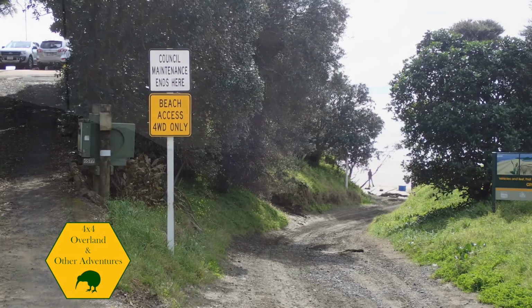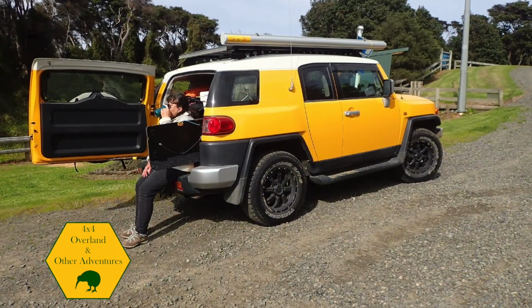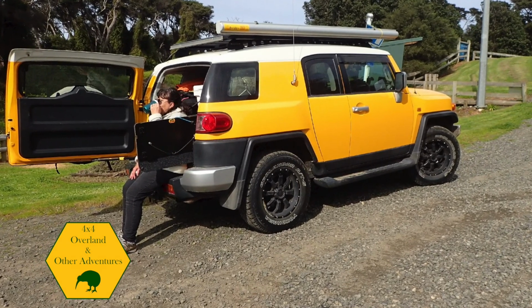Once you get to Pouto, you exit the beach at this spot. There's a big parking area where you can inflate your tires, and there are public toilets.